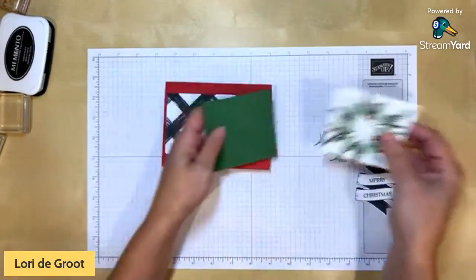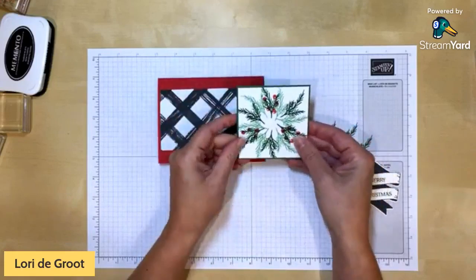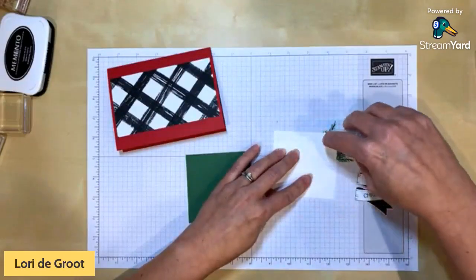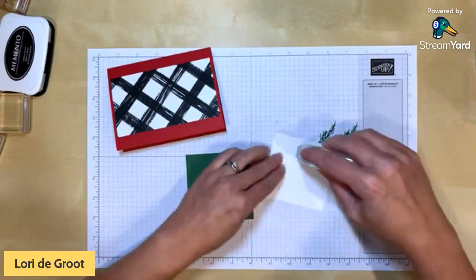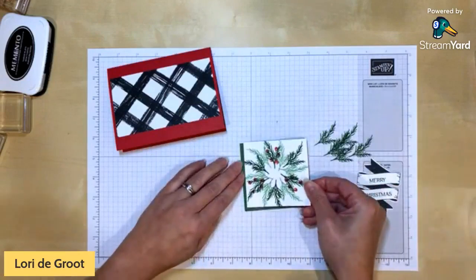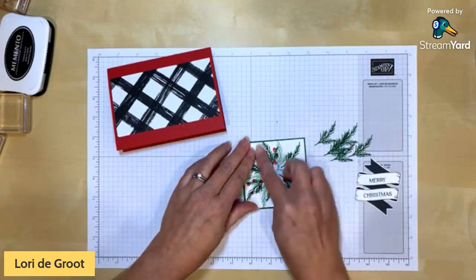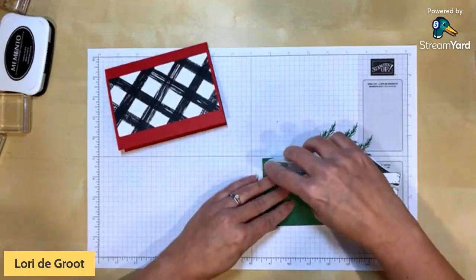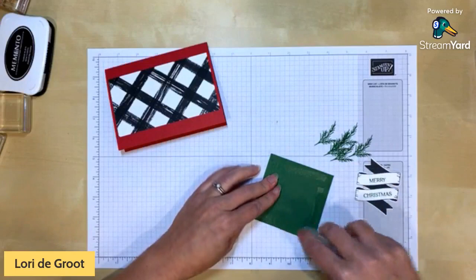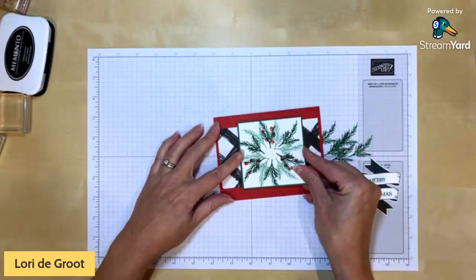So just to make this pop out a bit more, I'm going to layer it up on another piece of cardstock. I just chose Garden Green. The Garden Green is cut at 1/8 of an inch bigger than the white, so it's 3 3/8 by 3 3/8. And so I'm just going to center to that. And then we're going to put this onto our card, and just center it like so.